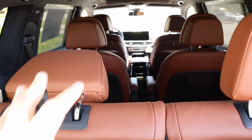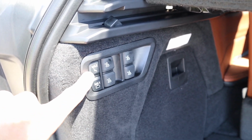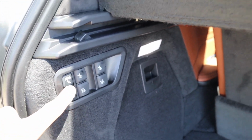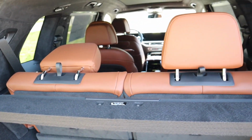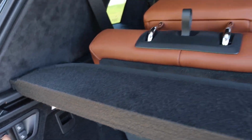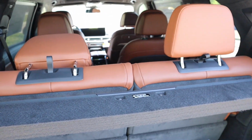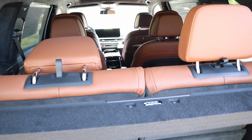Now with this X7, all of these seats are automatic. So over on this driver's side, there's a max person and a max storage. So if you push on max person, this is the configuration that you get. If you push on max storage, it will fold down the third row and of course move that second row forward. But if you want to just do them individually, you can push on these buttons.